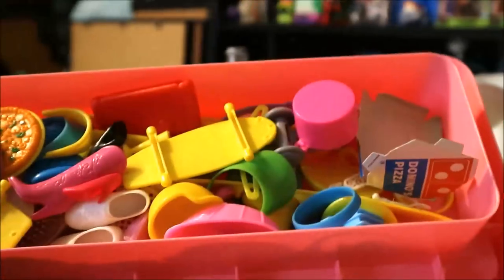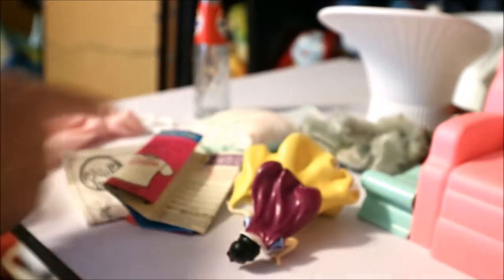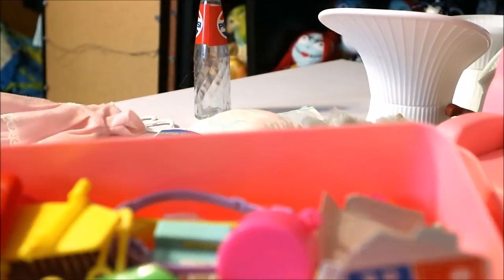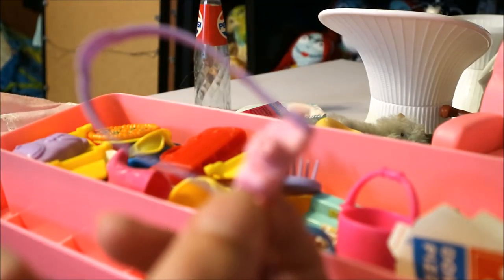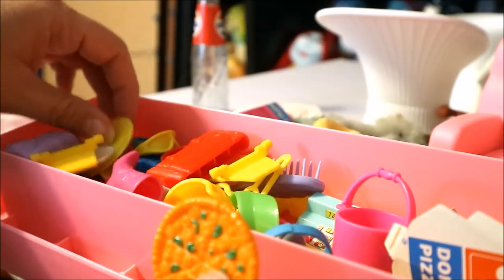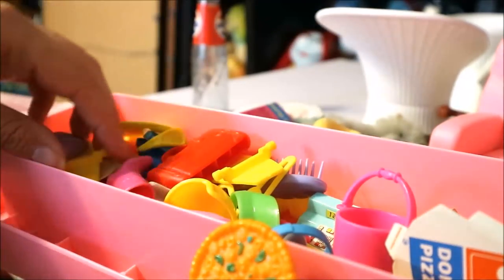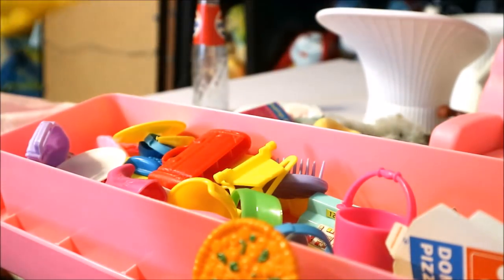Okay, and then we have a whole bunch of accessories. I got lots of pairs of shoes, it's a lot in there. And this is a bed. This is the bed. It probably went with these pieces, but I'm not gonna dump this out because it's just so much. I'm gonna show you a few pieces. Got this camera, and a pizza, and I think a bunch of plates like this, and some skateboards that don't roll.